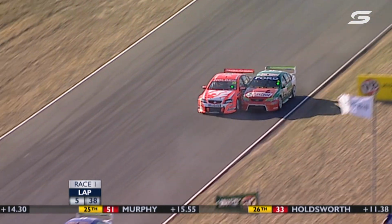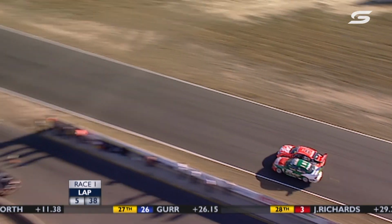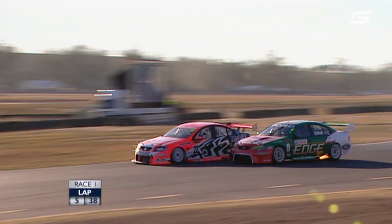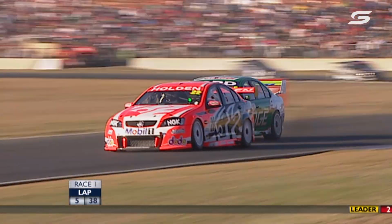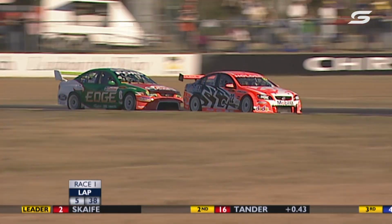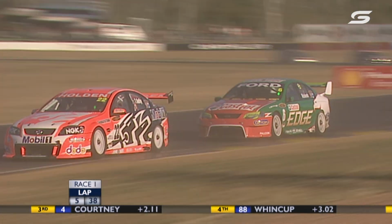Side by side, wheel to wheel. Windows just about locked. That cannot get any closer at maximum speed up the main straight. And Stephen wisely just slots back in behind Todd. You do not want to be on the outside down there at 1. And 11.6 for Tander. He's in position 2, and it's 0.4 of a second between Scaife and Tander.